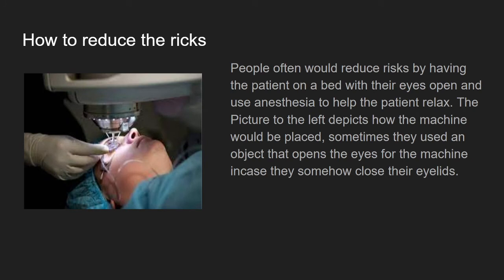How to reduce the risk. People often reduce risk by having the patient on a bed with their eyes open and using anesthesia to help the patient relax. The picture to the left depicts how a machine would be placed. Sometimes an object that opens the eyelids is used for the machine in case the patient somehow closes their eyelids.